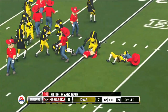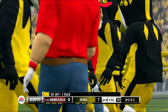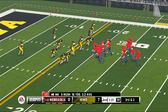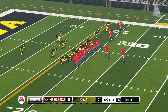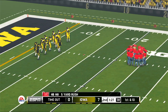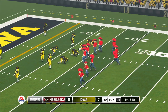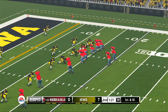Makes it out to maybe the 19-yard line. It's the ninth play of the drive. Nebraska is going to take their first timeout of the half. The defense doesn't seem to have an answer right now. They might need to change up some of their schemes. We've got a first and 10.